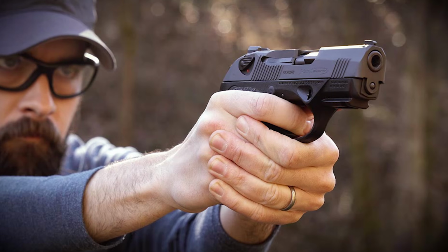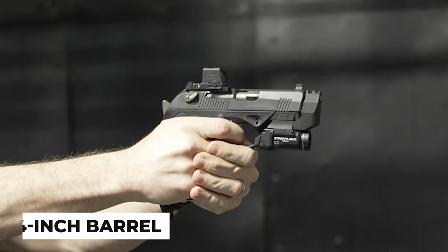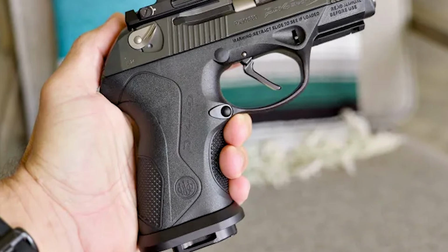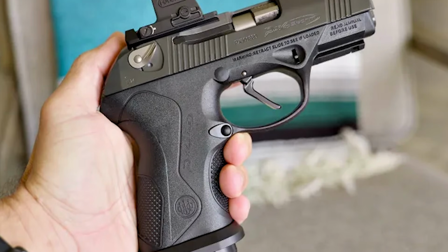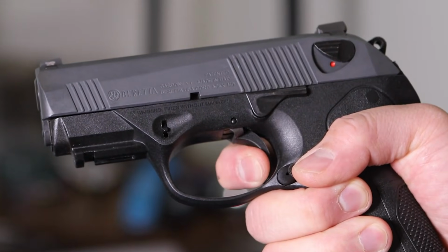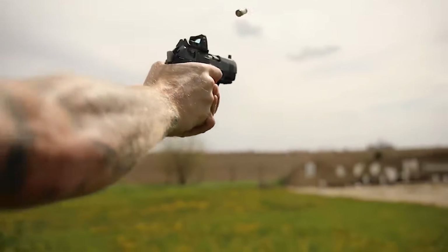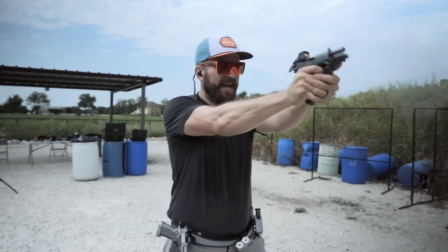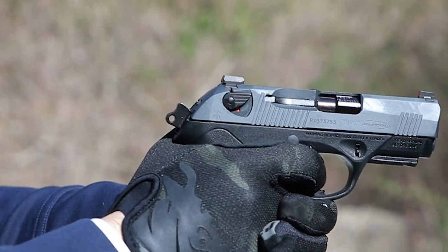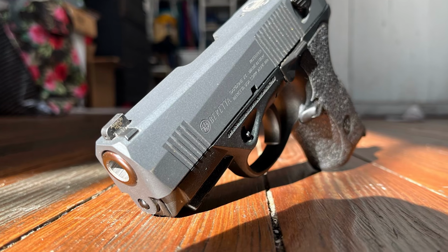It's chambered in 9mm double-action single action with a 4-inch barrel and a frame that's just chunky enough to absorb recoil without being a boat anchor. The trigger in single action is surprisingly clean, and while the double-action pull is long, it's manageable. This gun's been around in military and police circles for a while, and the accuracy speaks for itself, especially once you get past the first shot. It's not tactical Gucci, and it's not trying to be. But for a soft-shooting, accurate, old-school meets new polymer pistol, the PX4 Storm is absolutely worth a second look.